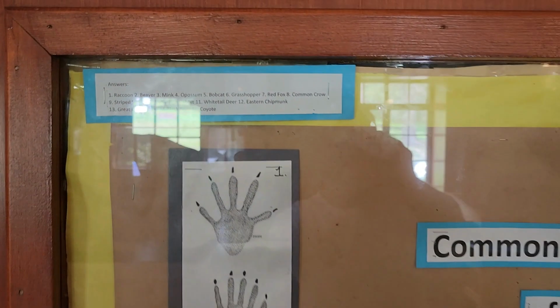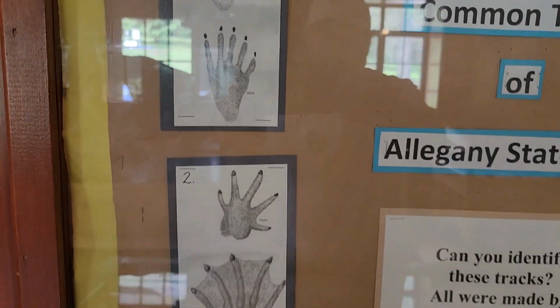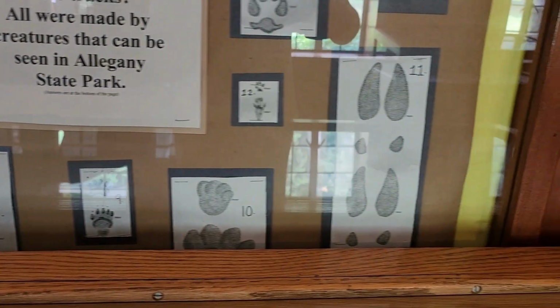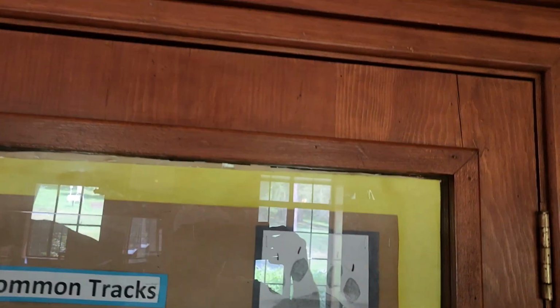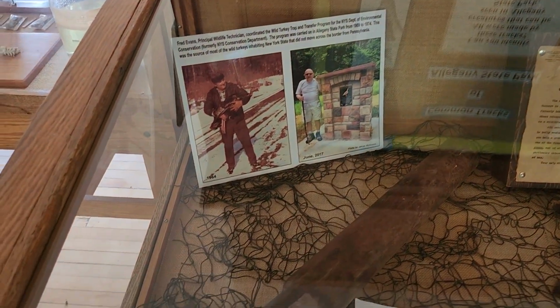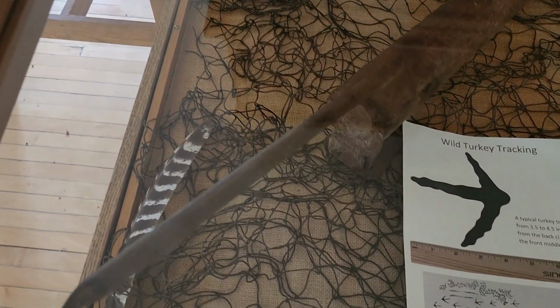Common tracks of Allegany State Park, another area where you can test your wildlife knowledge. Can you tell what made these tracks just based on your knowledge? And then the answer key is included as well.